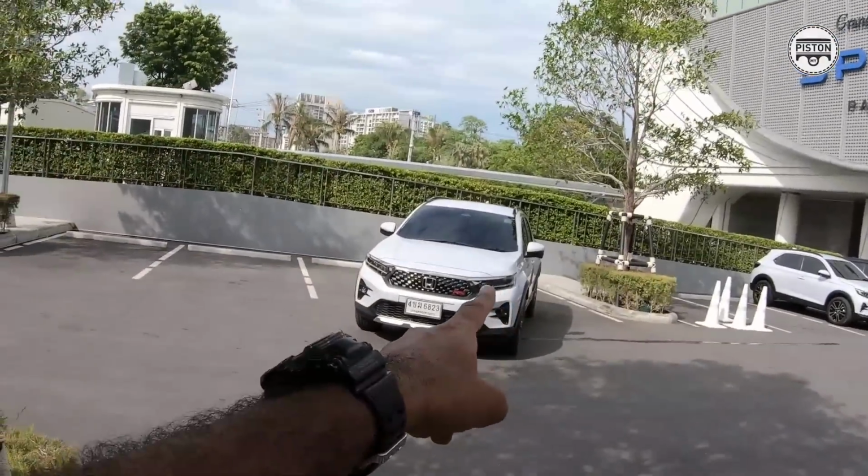Hey guys, we are in Thailand today to drive the new Honda WRV. It's not yet available in Malaysia at the time of this video, but by the time we release it, Honda would probably have started taking bookings already. Now, we do not know the price. In fact, we do not even know whether it will be available in this spec, because what you're seeing behind me is the Thai spec.